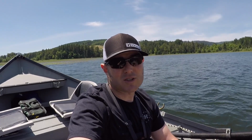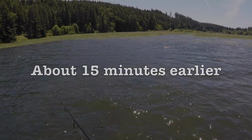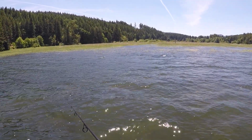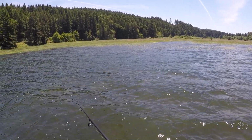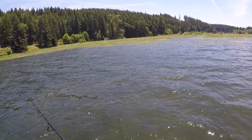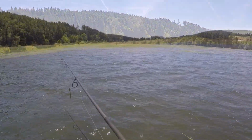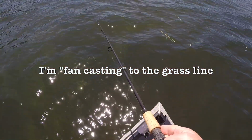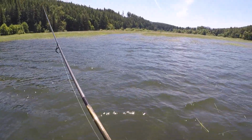So I'm gonna get back to fishing. Man, it's windy today. Oh, I thought I felt a little tug. All right, let's just keep working it like a clock. Started at about 10 o'clock, now I'm at 12 o'clock.